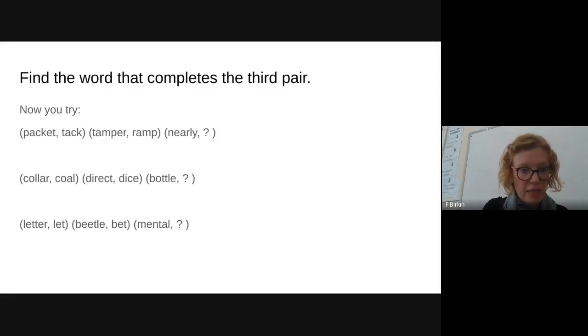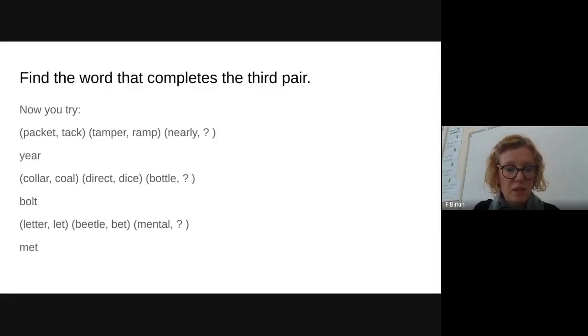Let's double check with letter. Yes, the 4th letter, T, is the same as the 3rd letter, T, in letter. So that's why it tricked me. So then when I go back to the word mental, M-E, fourth letter T, met. So there we go. Those are your answers there. Well done if you got all of those right. Don't worry if you found them tricky. Once you've done a few of these, you start to get a feel for the thought process, I suppose.